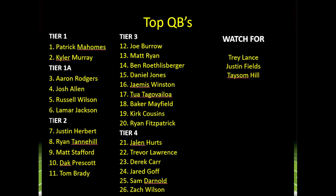Jones. I got Daniel Jones in tier 3. There's no way I'm putting this guy in tier 4. Let's be real. Jones is the fastest quarterback in the NFL, according to metrics last year. The man hit 21 miles an hour on a run. Lamar Jackson didn't hit that number last year. Russell Wilson didn't hit that number. Kyler Murray didn't hit that number. Daniel Jones hit that number.